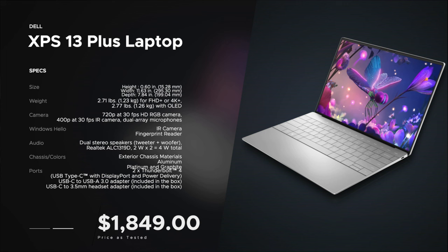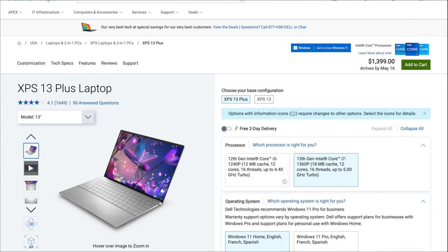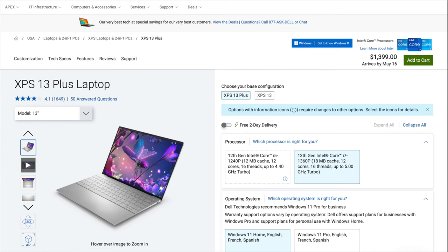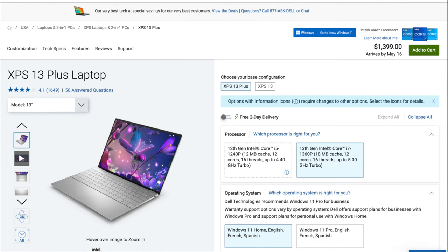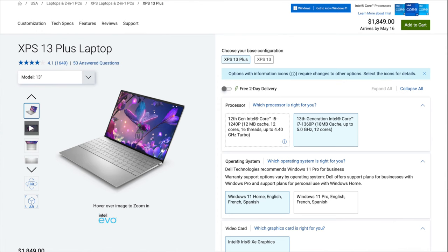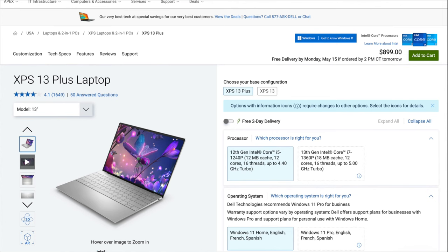Price you're looking at $1,849 as configured here. It does start at $1,399 for this refresh 13th gen model with the 13th gen processor. But you could also get last year's model with the 12th gen for less money. I think that starts at around $899. So I think these are pretty interesting choices here. That's the one I have here. Let me fast forward a little bit. Yeah, here it is, $899. That's the entry model from the 12th gen processor Core i5 with a full HD plus display. All right, so with that out of the way, that's the specs of this unit.